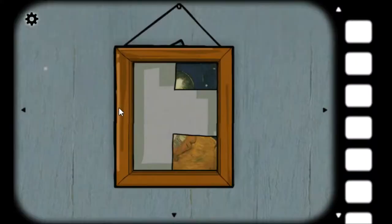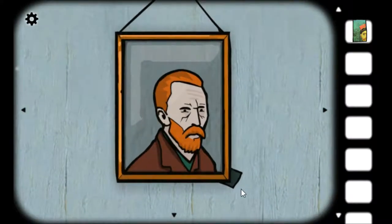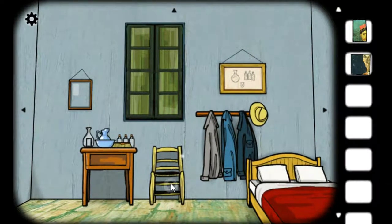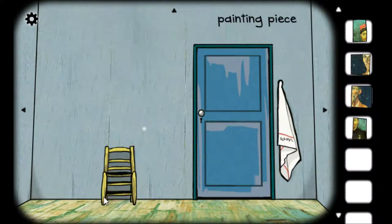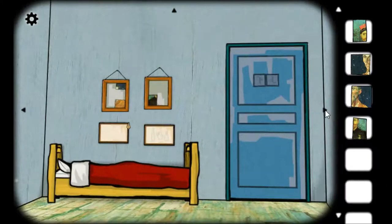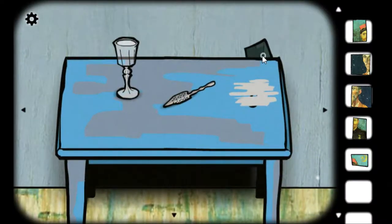All right, let's go and start. We gotta collect some painting pieces first. So that's one, and let me check. There's one here. Want to zoom in on the chair? Oh, went one too fast. That's one. There's one. And then there should be one behind the vase. There. And there should be one. There you go. I believe we got all of them right now.